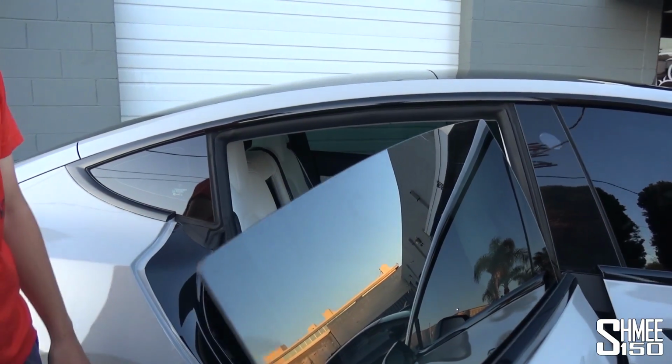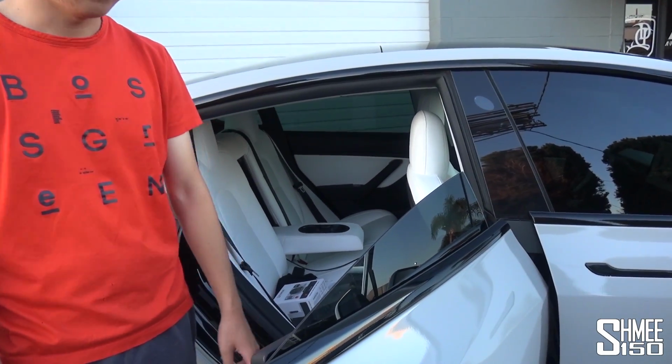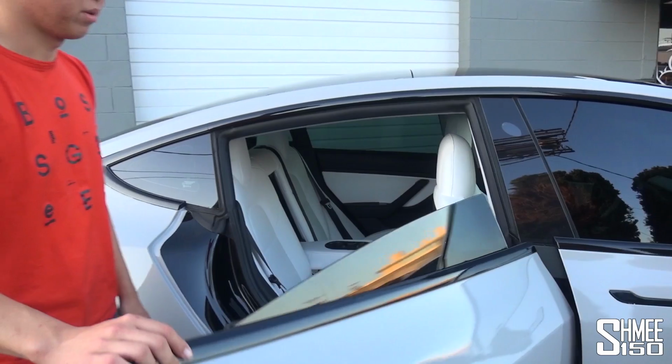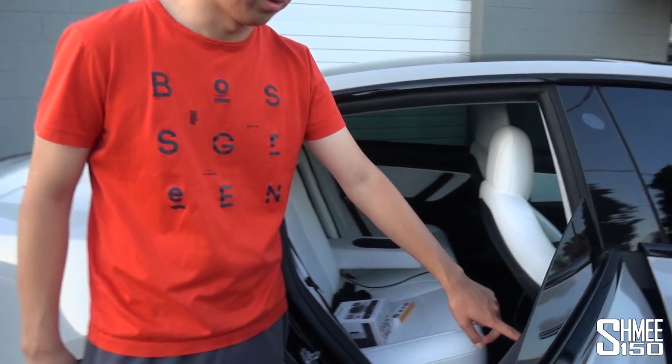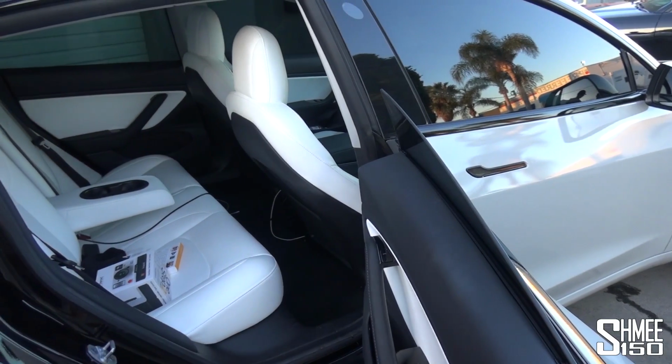Nice pillarless windows. And the window doesn't roll all the way down, which is quite annoying. That's as far down as it goes? Yep. Strange. Also, if you're in the back seat, you don't get a manual door release, so you only get that electronic button. And so if your battery dies, then you're kind of screwed.